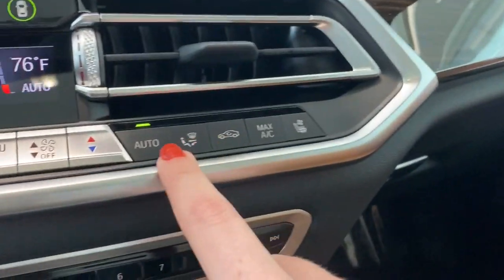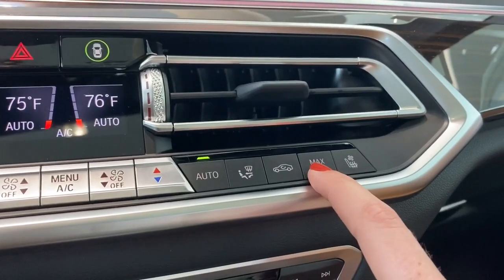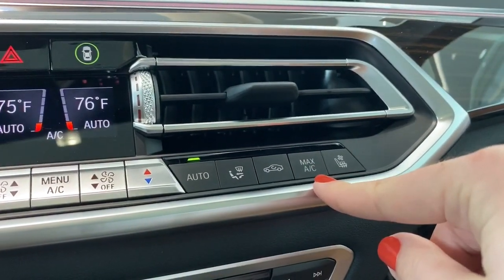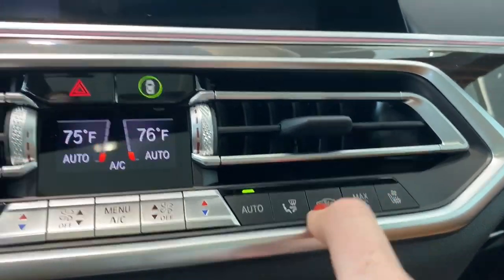Over here, these are just the same too. Same with this one. Max AC turns the fans all the way up and the temperature all the way down to cool you down as quickly as possible. And this controls the air recirculation within the cabin.